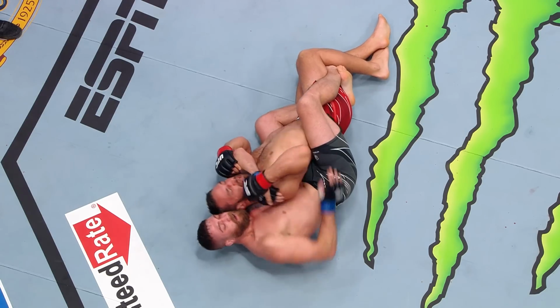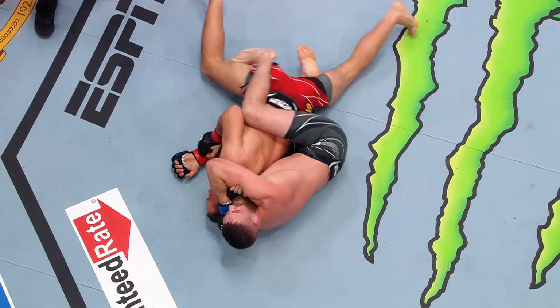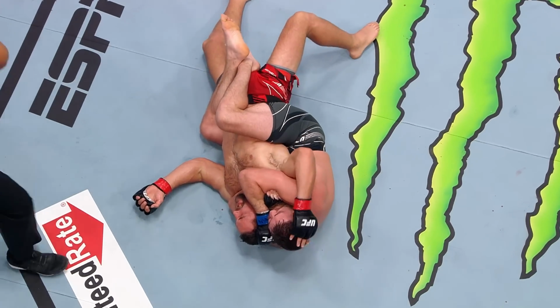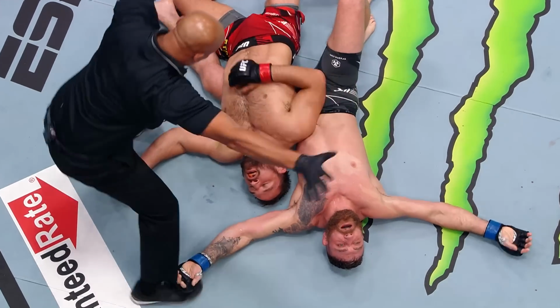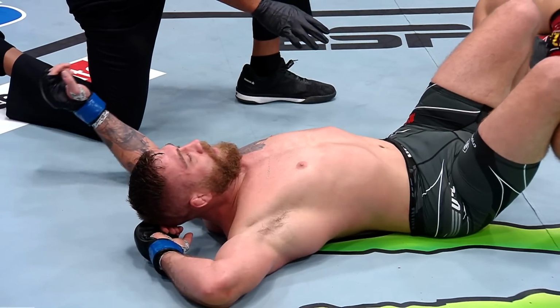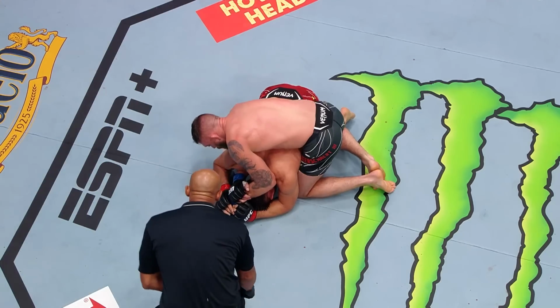His corner's calling for the body triangle. Really locked him in here. Man, he's got it under. There's a Gerald Merchart into deep waters once again. And another tap-out victory. It's a beautiful rear naked choke.